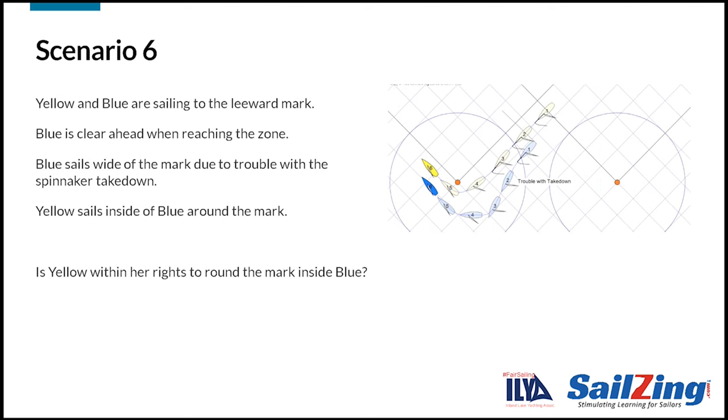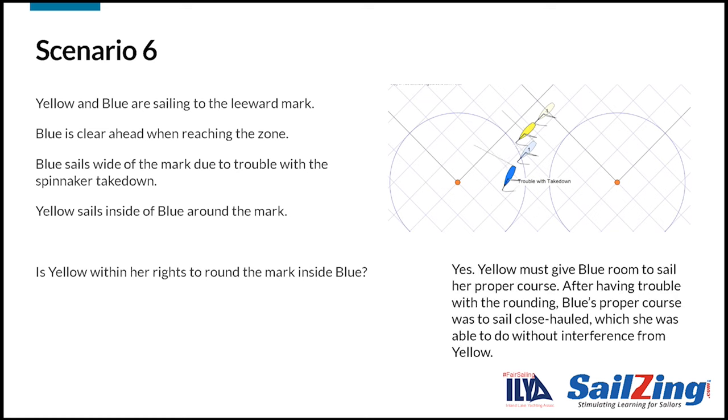Here's example 6. Yellow and blue are sailing to the leeward mark. Blue is clear ahead when reaching the zone. Blue sails wide of the mark due to trouble with the spinnaker takedown. Yellow sails inside of blue around the mark. Is yellow within her rights to round the mark inside blue? The answer is yes. Yellow is required to give blue mark room.